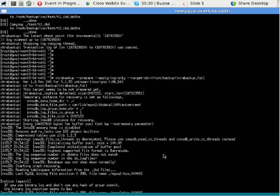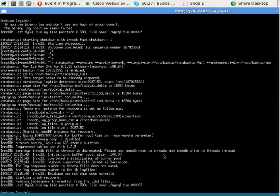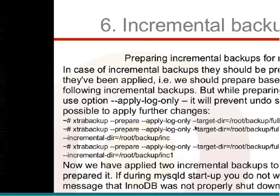While preparing incremental changes and applying them to the full backup, we always specify the full backup directory as a target directory. It's the opposite when we create the incremental backup. We specify the directory for incremental changes as a target. XtraBackup full, and while preparing, we specify the additional option incremental directory, and we point it to our directory with incremental changes. Okay. Now the data has been prepared.